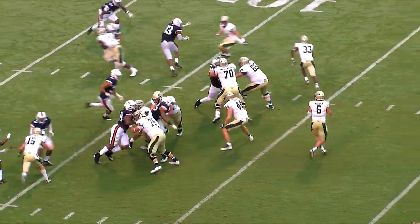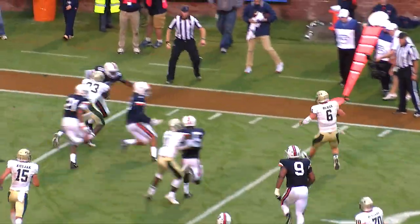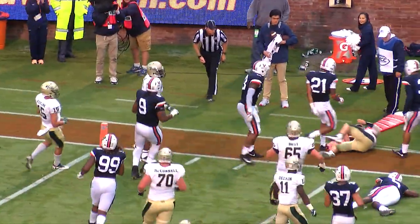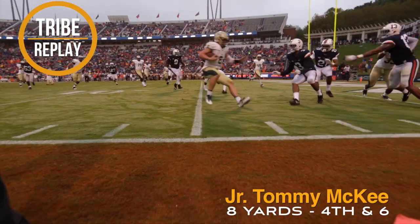McKee, shotgun, back to pass, looking right, looking left, now going to be chased out of the pocket. He is running it. He's got a first down at the four-yard line, and the Tribe will have a first and goal.